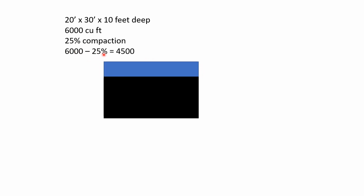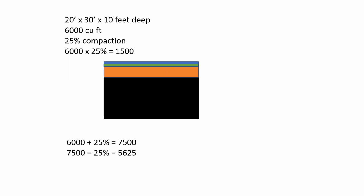Okay, so 6,000 minus our 25%, we get 4,500 here. We ended up with a compacted 4,500, right? Which is going to leave another 1,500 here. So if we add the 1,500, we get the 7,500. But what happens with this 1,500? It gets compacted. Oh, and then we have where it's not full yet, right? And then it happens again once we fill that up. So every little bit that you add, you still got to compact it. So we got to look at it a different way.